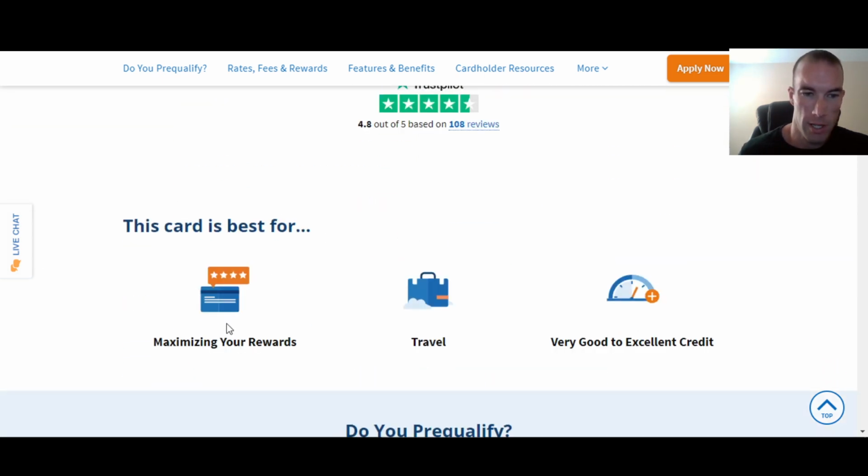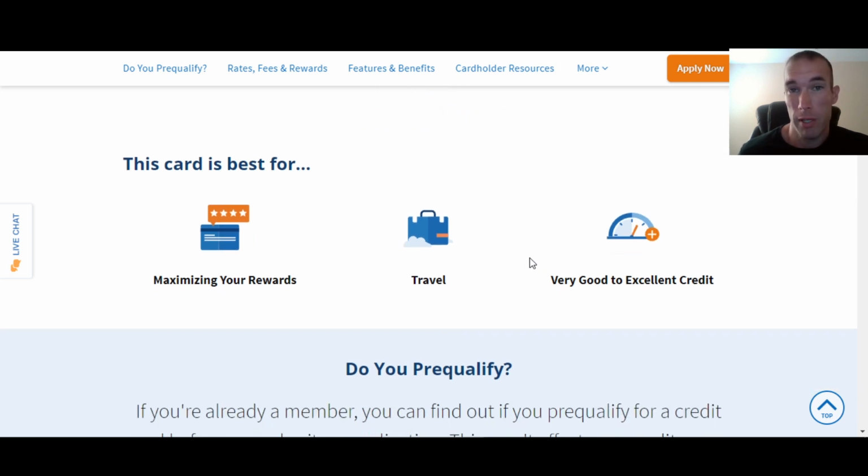It says this card is best for maximizing your rewards. Yes, it is. Best for travel. Yes, it is. What you're going to need is very good to excellent credit on this card. So you probably want to be in that 740 range or above. That's where I was when I applied for this card. I think I was in the 750s or 760s when I applied for this.